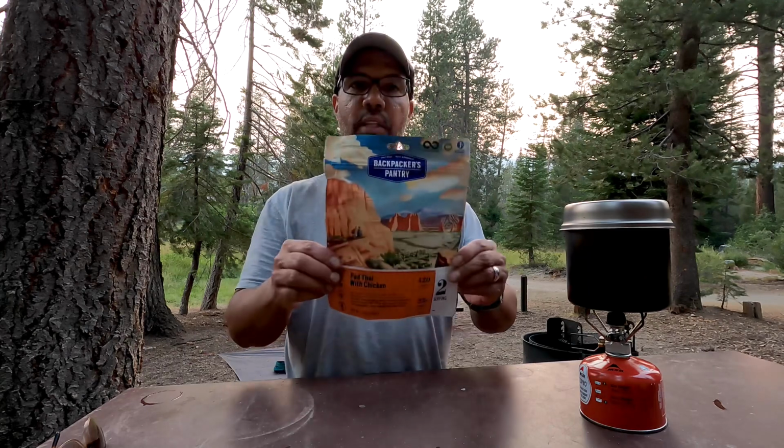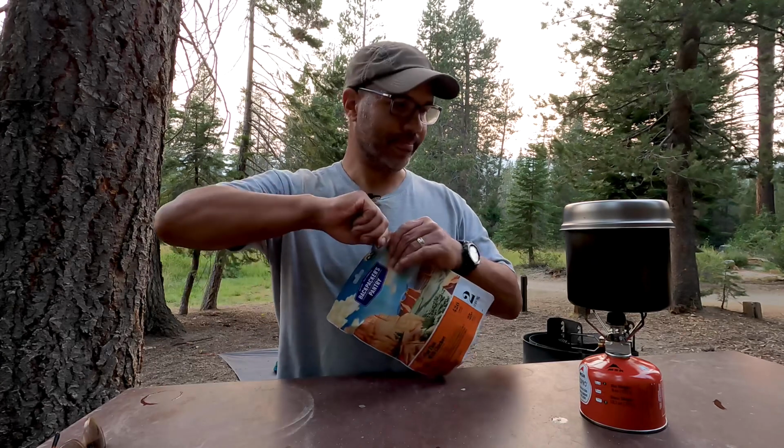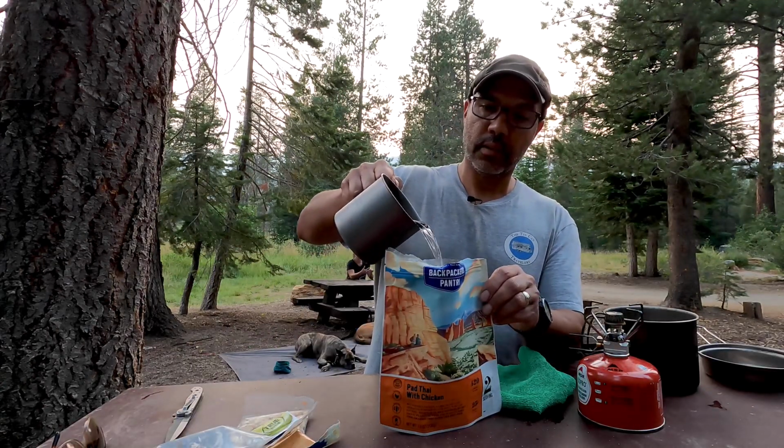Tonight we're going to have pad thai with chicken. Rebecca picked this out. We'll see how it tastes. We love Thai food, but this is a first for us. So we're going to get to making it. 2 cups, 16 ounces.